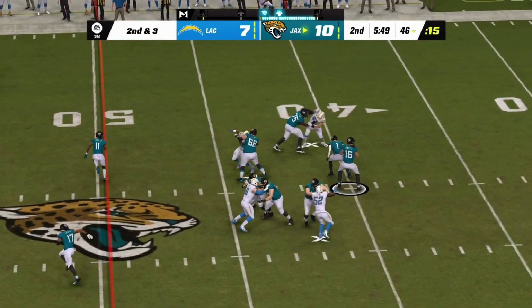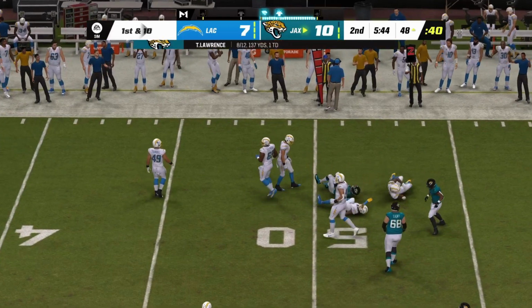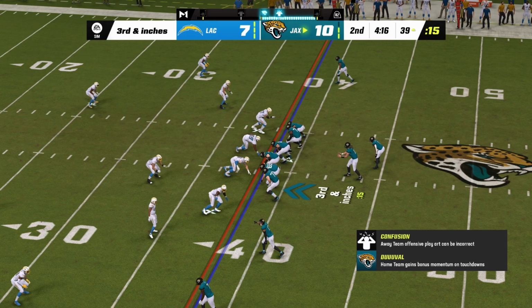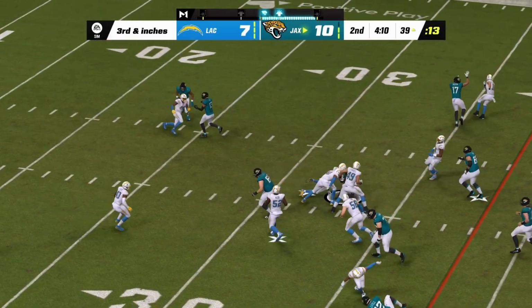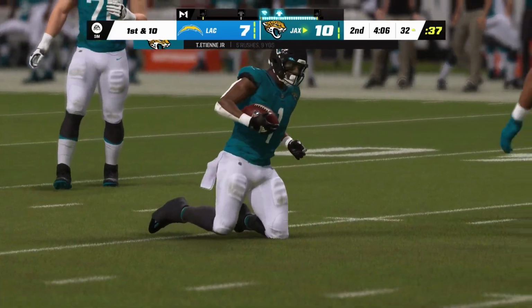Throwing again on second down. Lawrence caught on the right side by Jones. Could be fourth down territory even if they don't get this, but they need just a few inches here on third. They'll run with ETN. And he gets it to the 32. Good enough for a first down.